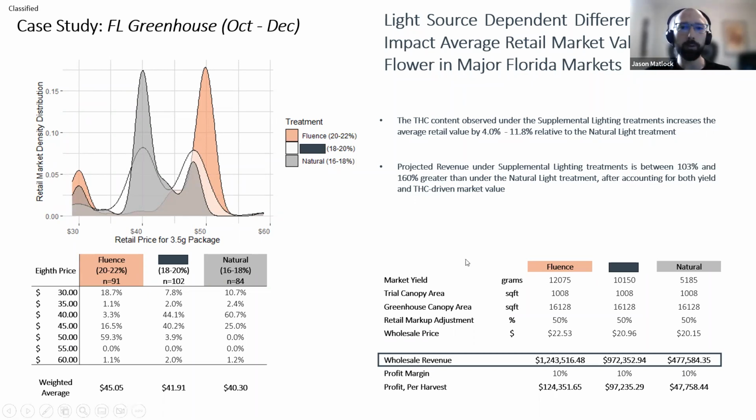So we saw a 4 to 11% increase in retail value relative to the Natural Light levels. So you can see, right, 16 to 18% was about $40, around 42 for an 18 to 20, and it jumps up to 45 for 20 to 22. And the other thing I saw is as you kept going, right, that price point continued to elevate. So quality drives price point in a matured, commodified market. And lighting can have an impact on that.